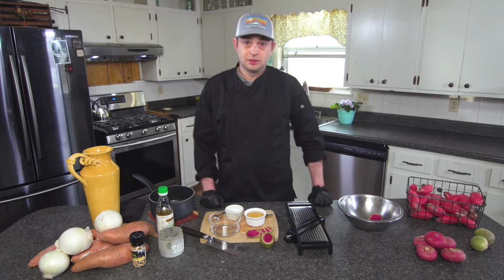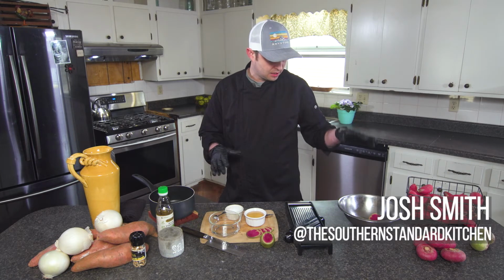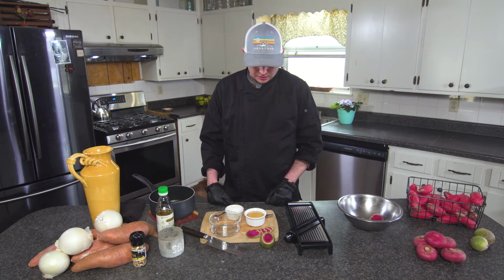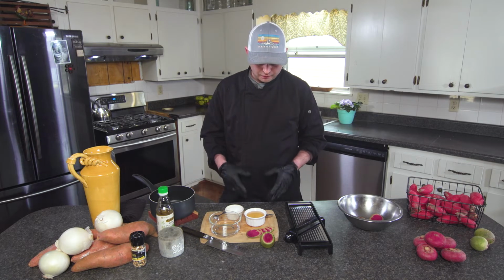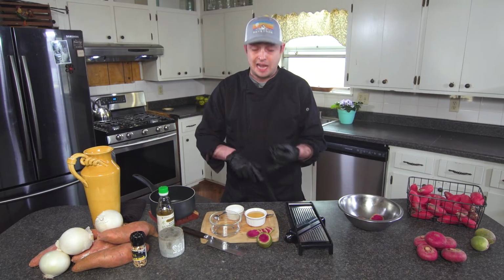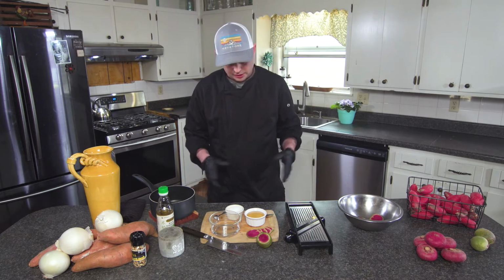Hey, how y'all doing today? I'm Josh with the Southern Standard, and I'm going to show y'all a really, really easy radish recipe to pickle. Anybody can do this one at home. It was given to me by Chef Suzanne Campbell, so I'm going to go through here and show y'all what I'm going to do. So first thing, we got the watermelon radish. It's beautiful. This application can be used for salads, on a fish dish, or just as a garnish, or you can just eat them straight out of the fridge.